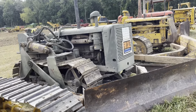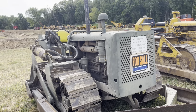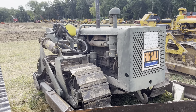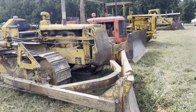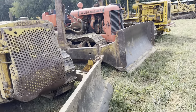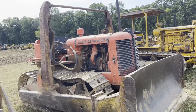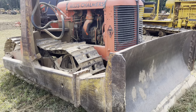This one's for sale. This is a Caterpillar D2 1944, and the address is Elkhorn, and the guy's asking $5,500. It isn't too bad. There's a really old cat, and it says on there Allis-Chalmers. It's interesting how that.